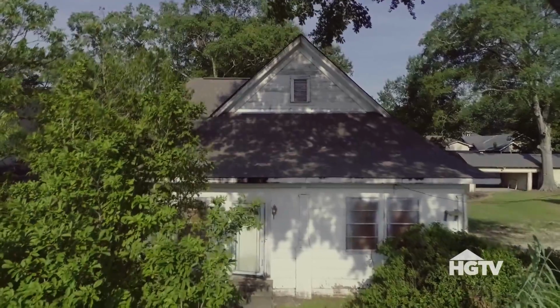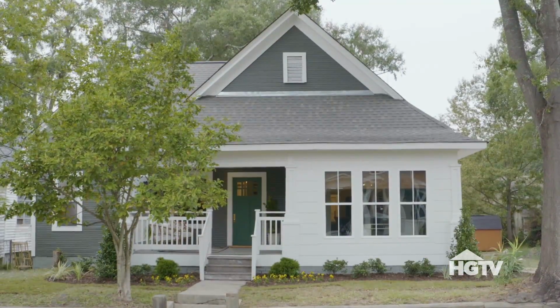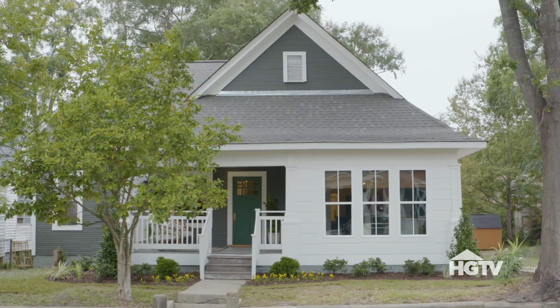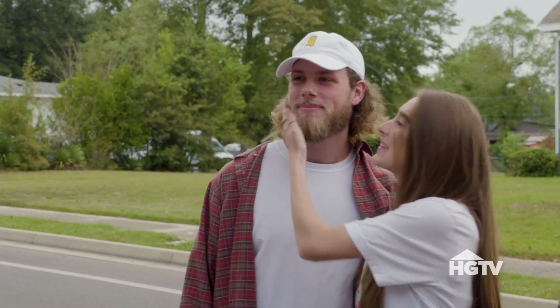The exterior of this house originally was just nothing. It looked like it should be torn down. And when we're done, that house is now the star of that block. Oh my gosh, it looks so good. That is like a different house. Look at that front porch. You got a front porch.